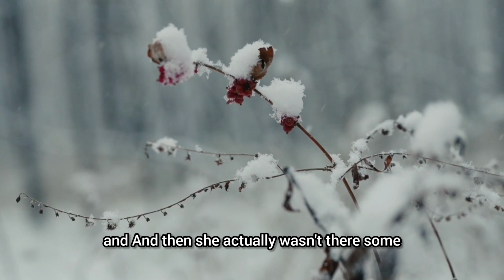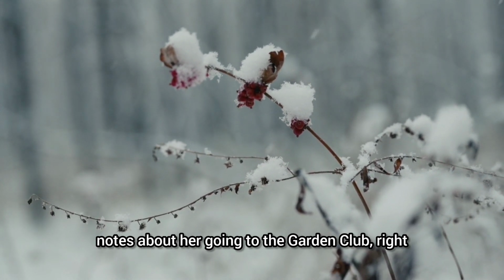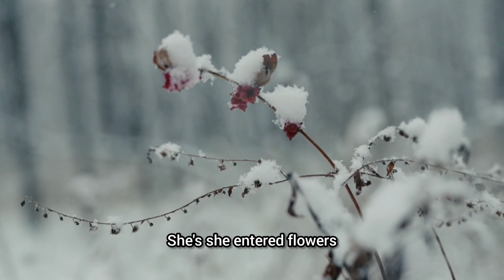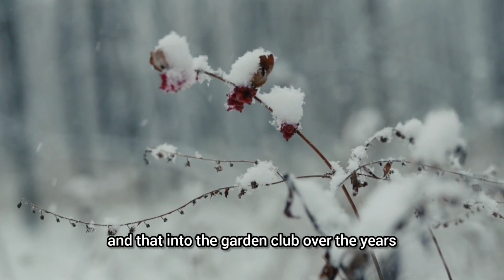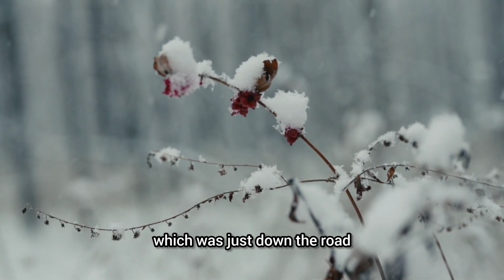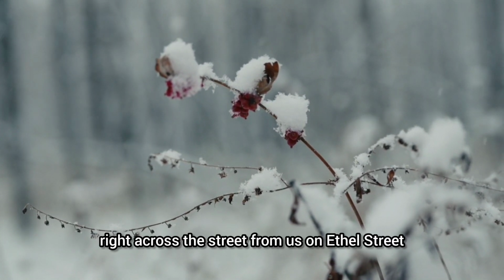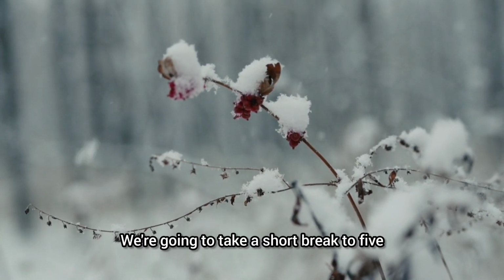And wasn't there some note about her going to the garden club? Yes, oh yeah. She entered flowers and that into the garden club over the years too. Her and Mrs. License, who lived just down the road, used to be right across the street from us on Ethel Street. We're going to take a short break.